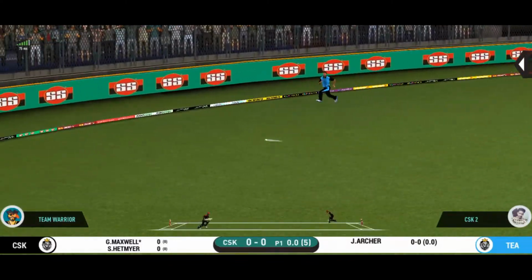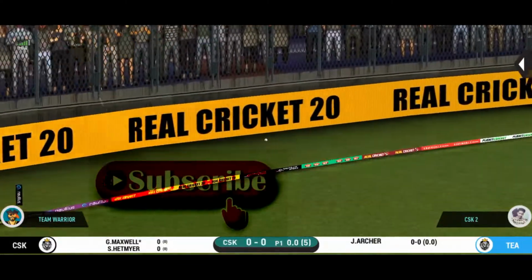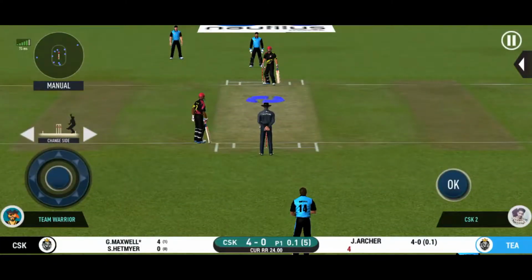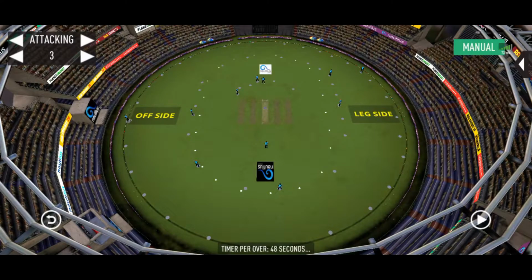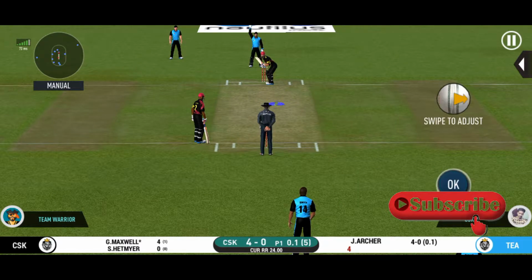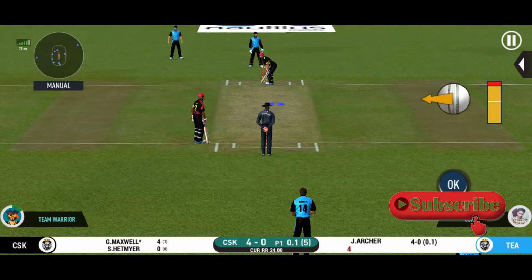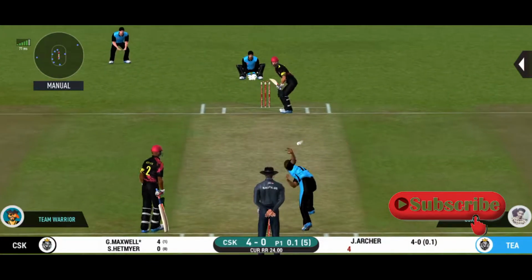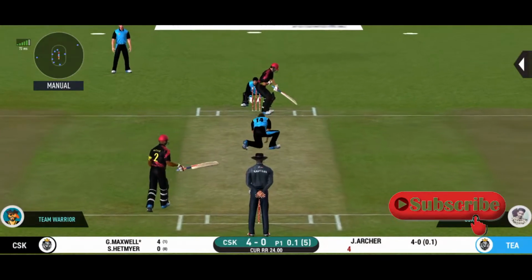That is in the air and in the gap as well. Goes for 4. He seems to have carried his form from the last match. Oh, that was a seriously quick ball.